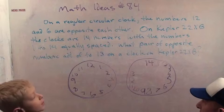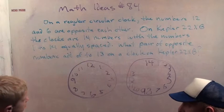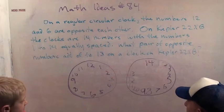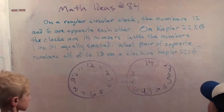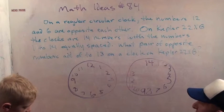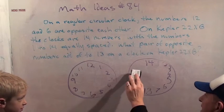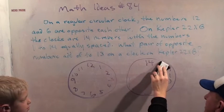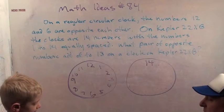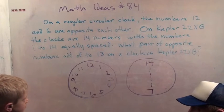So let's see how many numbers there are, and this will help us figure out how to get evenly spaced. How many numbers are there on an Earth clock? 12. And what's halfway around an Earth clock? 6. How many numbers are there on a Kepler 22xb clock? 14 numbers. So what do you think is going to be halfway around on a Kepler clock? 7, yeah, 7 goes halfway around. So that 7 is going to go right at the bottom. And the 14 and the 7 are exactly opposite each other, right?